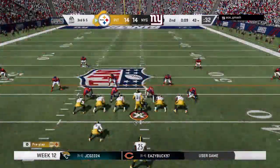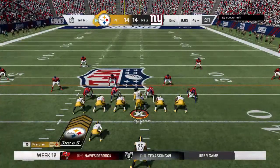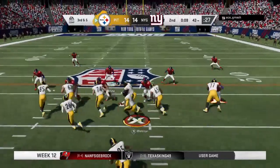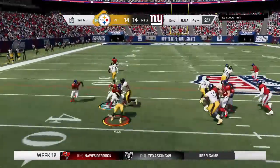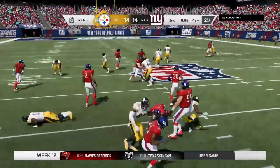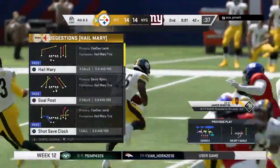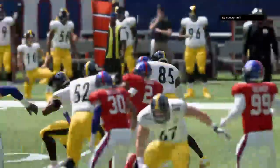They come up now 3rd and 5 following the incomplete pass. On 3rd down, a run by Mack. And this one's going to go the wrong way, losing yardage back at the 42. So we've hit halftime all even at 14 apiece.